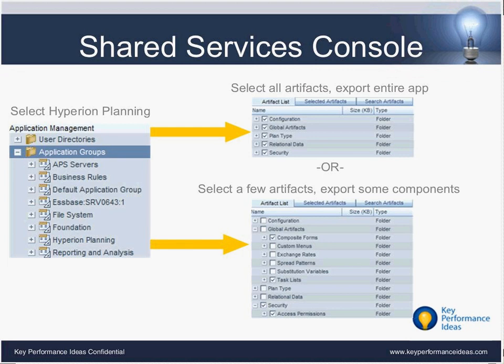So here is a screenshot of LCM in action. This is in the shared services console. And you can see with this menu, you have a wide range of things you can select. And you can see this list of artifacts. And on the left, you can see that there's business rules, S-Base, Foundation, which is EPMA, and shared services, and then planning and reports. Also HFM, but that's not a screenshot.